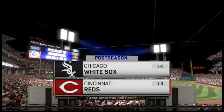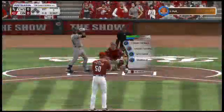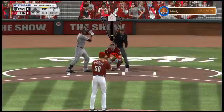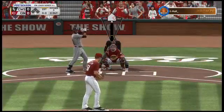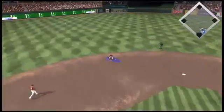Live from the banks of the Ohio, we welcome you to Great American Ballpark in Cincinnati. It's on to Game 5 of the National League Championship Series between the Chicago White Sox and the Cincinnati Reds. Two of the best bats in the business go at it next on the show.